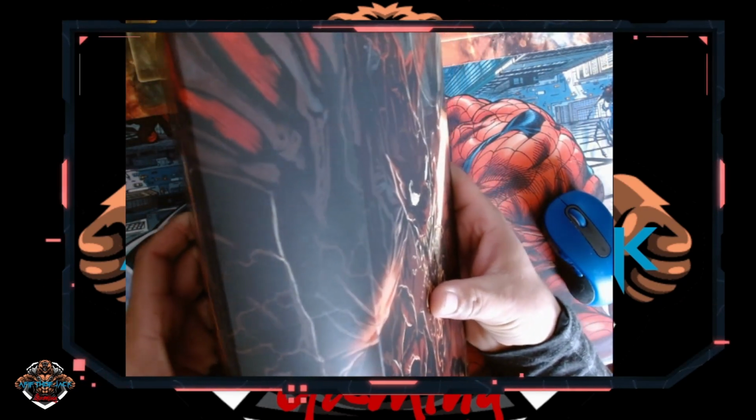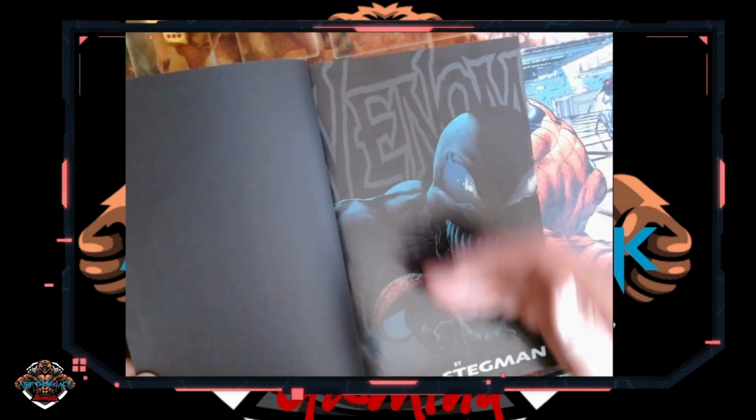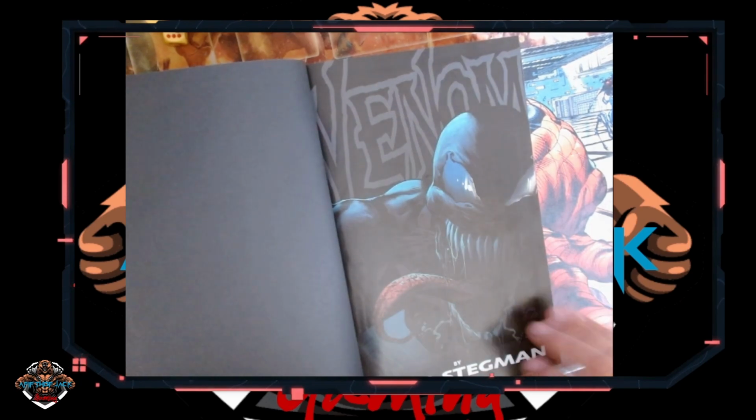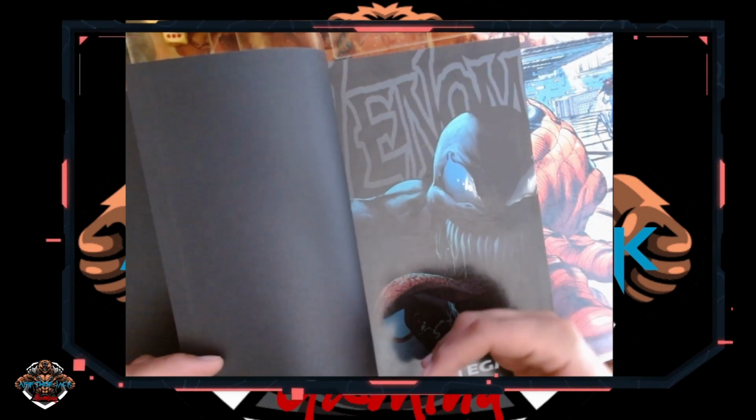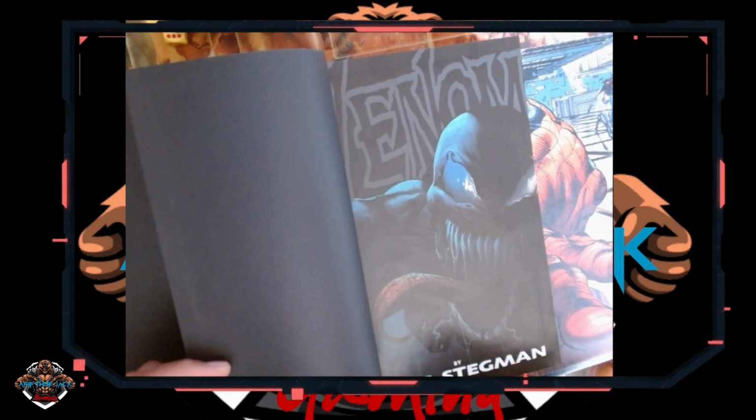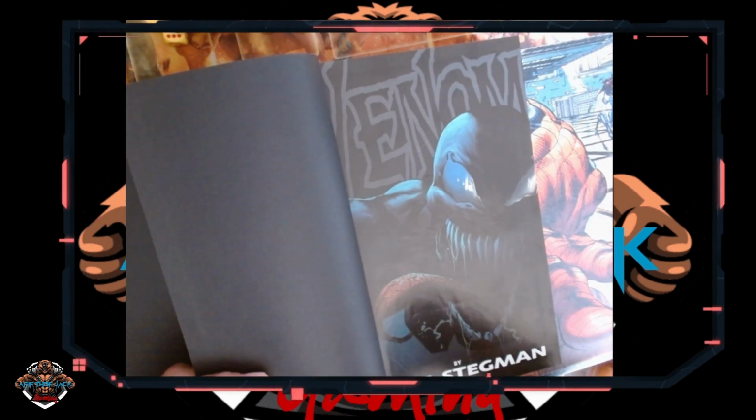This comes out of a big fold out with the big dragon. So it starts off with a nice little thing, Venom by Cates and Stegman. This is like his go-to, his main character that he loves, and growing up he'll end up having different lores and stuff like that.